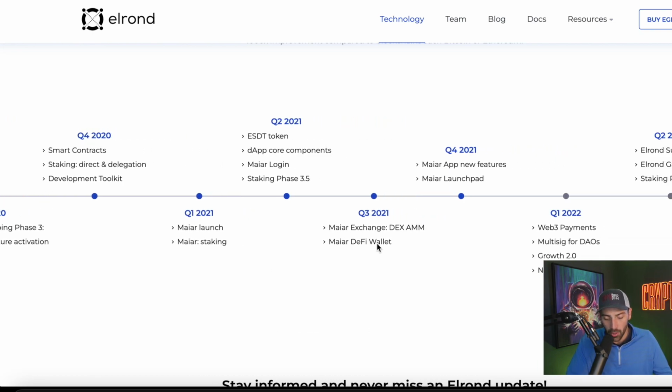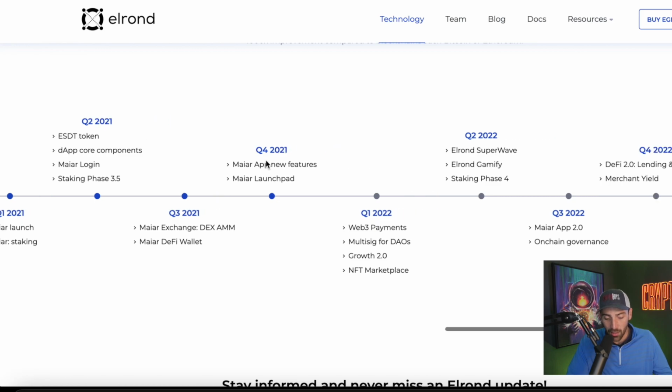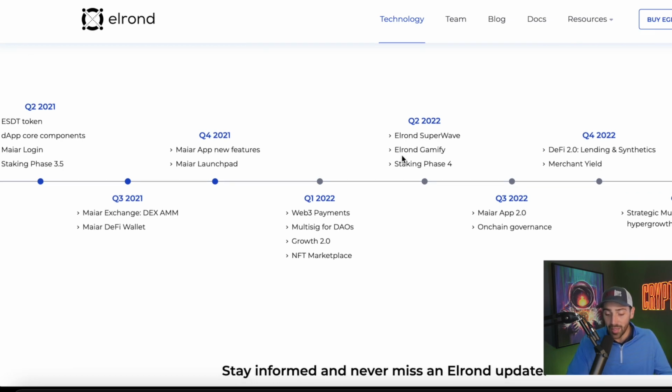But so far, they have been completing all of these different processes over 2021, getting bigger, staking. They're doing lots of good things here. Q1 of 2022, this is where we are right now, guys. Web3 payments, multi-sig for DAOs, growth 2.0, NFT marketplace. A lot of big things coming. They also have stuff lined up for the rest of the year, whether it comes to GameFi, more staking options, Maiar is getting bigger, more DeFi stuff. So lots of big things to come here in the future.